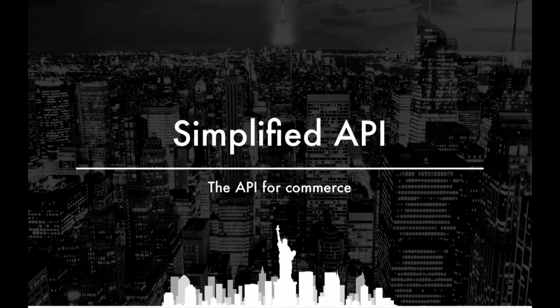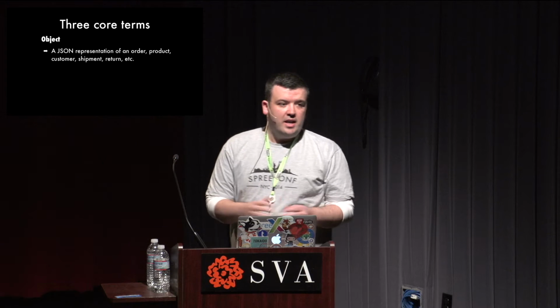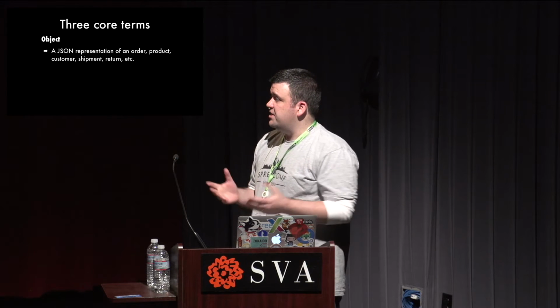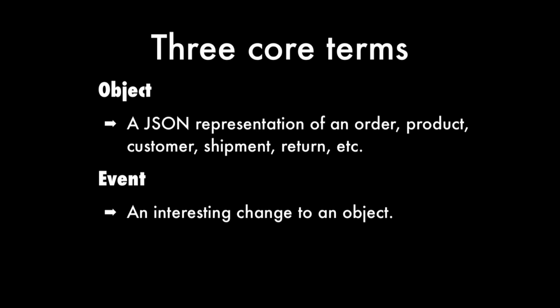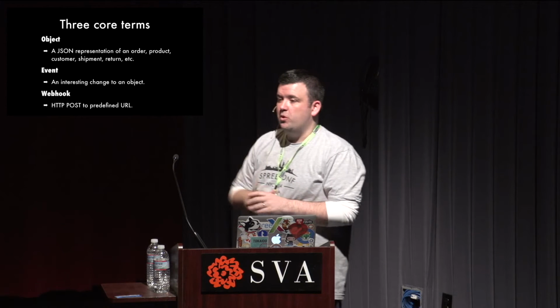So challenge accepted. Our answer to those challenges is what we call our simplified API, and we're striving to build the API for e-commerce. We have three core terms for version 6 of the hub. An object is just a JSON representation of something: an order, a product, a customer, a shipment, anything in the commerce space or vendor-specific space. An event is just an interesting change to an object. An example of an event would be a customer completing an order, an order shipping, or a new product being created. And then a webhook is just an HTTP post to a predefined URL. With these 3 terms, that's the hub. That's all the hub is. It can be boiled down to 3 basic terms.